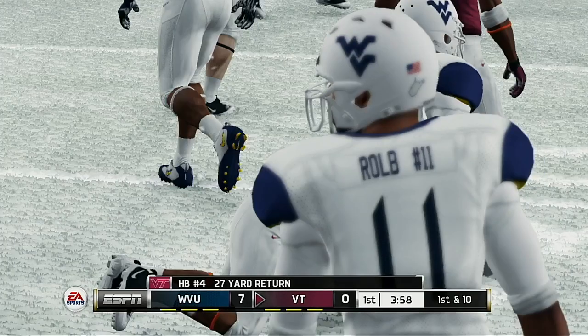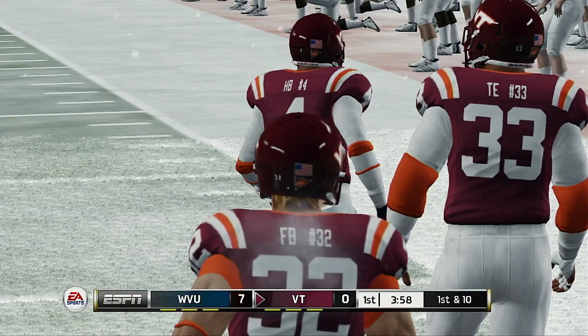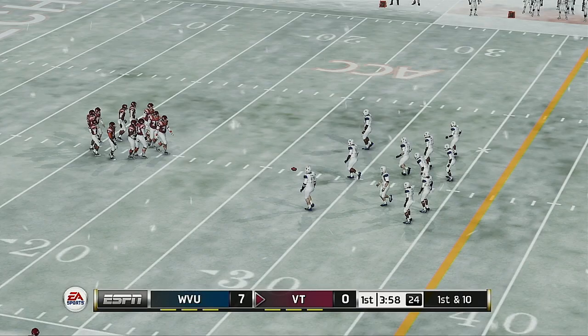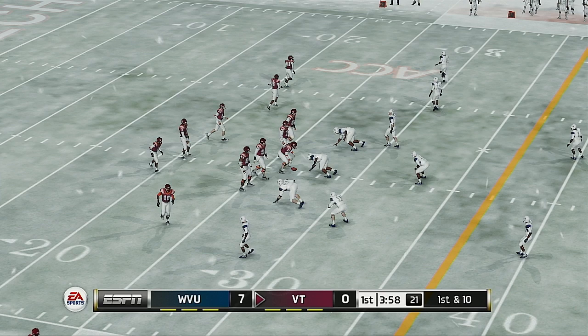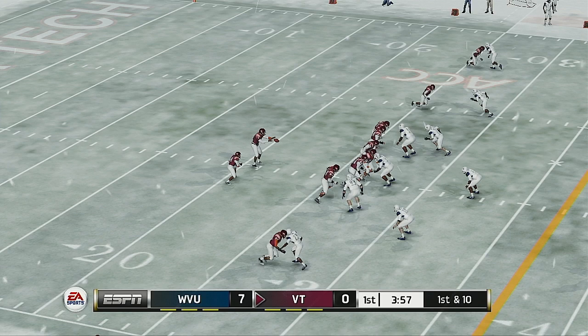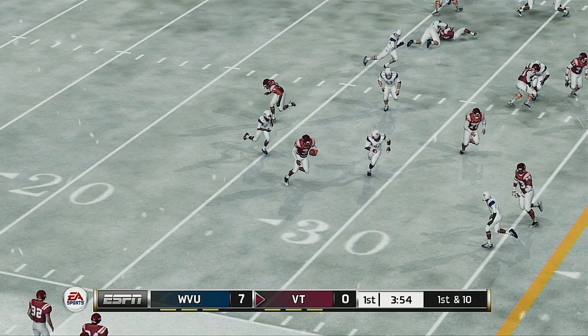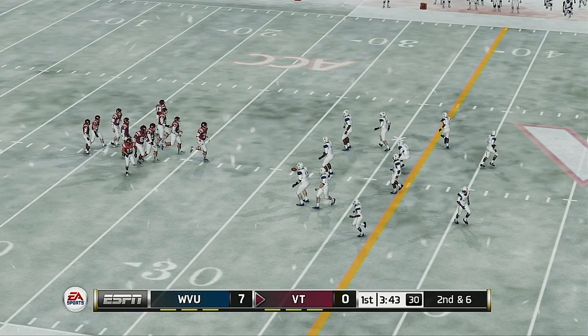At the 26. Now the offense gets ready to take their first crack at it. And he carries the ball for a nice gain. Gain of 5 yards. That makes it second and 6. Second down and 6. Ball on the 31-yard line.